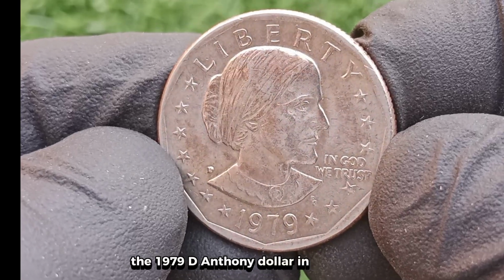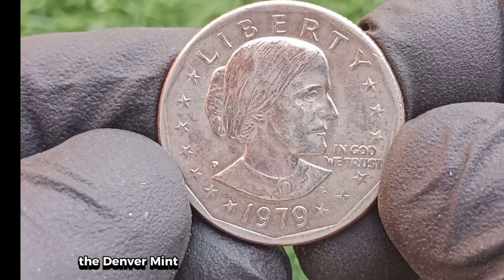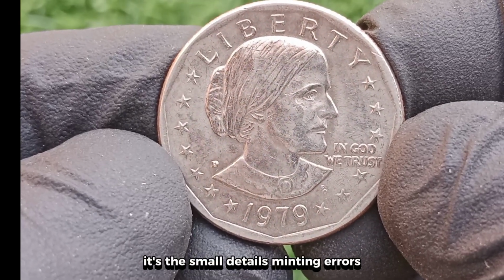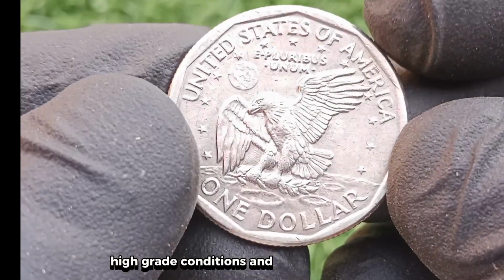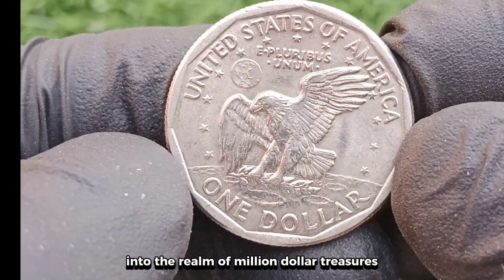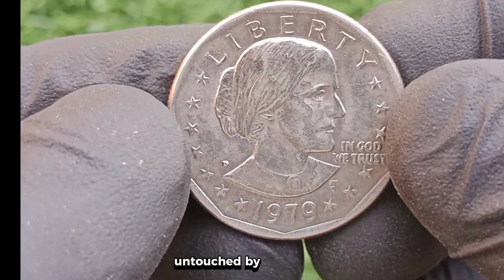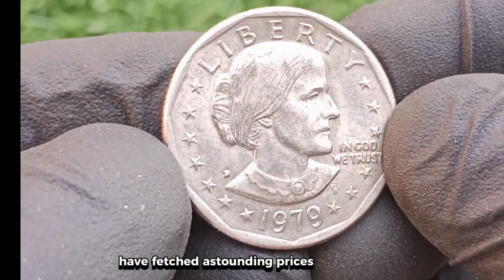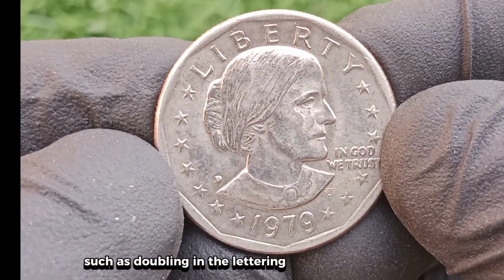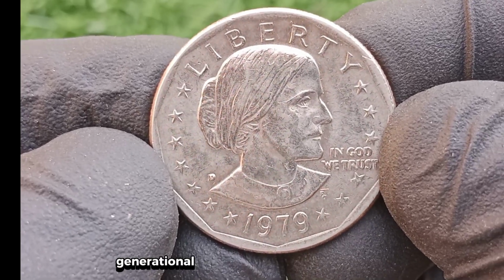The 1979 D Anthony dollar, in particular, carries layers of value for the seasoned eye. While the Denver Mint produced a large volume of these coins, it's the small details, minting errors, high-grade conditions, and sharply struck dies that elevate a common coin into the realm of million-dollar treasures. Coins preserved in mint state, MS-66 or higher, untouched by circulation, have fetched astounding prices in auctions. Combine that condition with an error such as doubling in the lettering or unusual die marks, and you've got a coin capable of unlocking generational wealth.